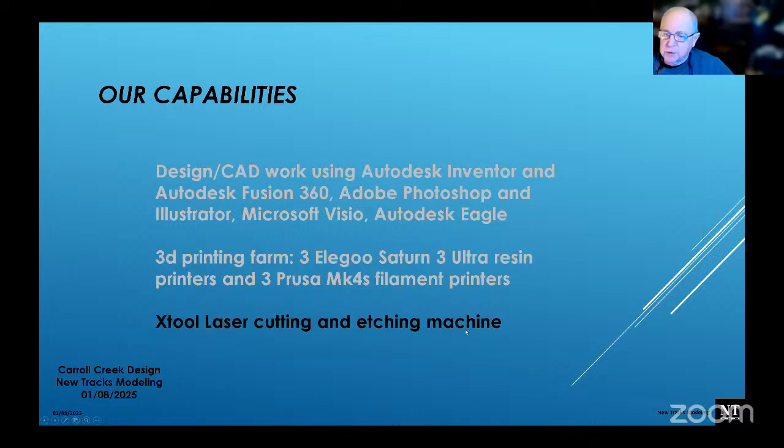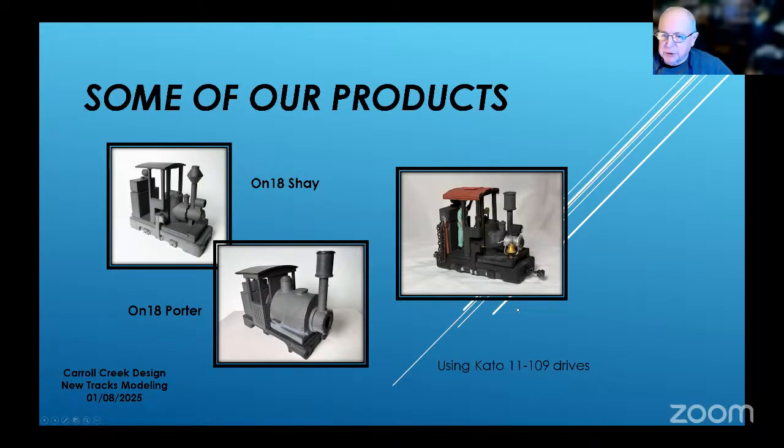So if we have to do things like cutting wood decks for flat cars or anything along those lines, we have access to those machines. Matter of fact, we own those machines, so we can do it. I'm going to go through a series of pictures right now, and Ryan, please speak up at any time.